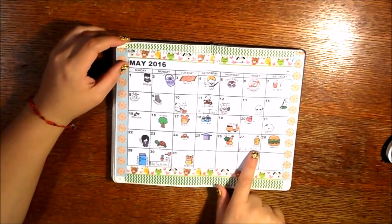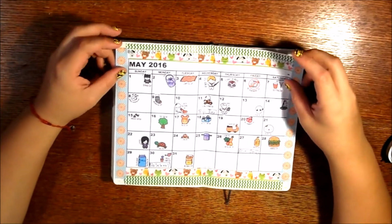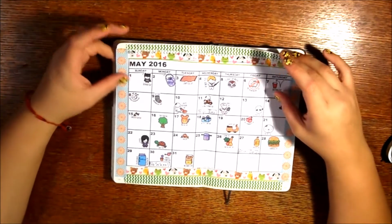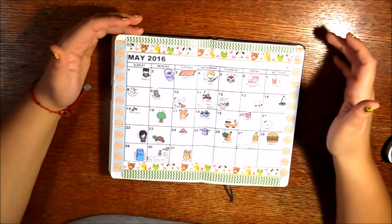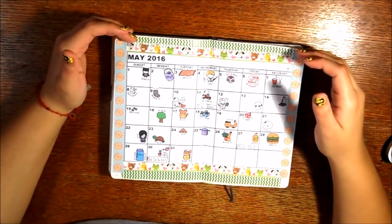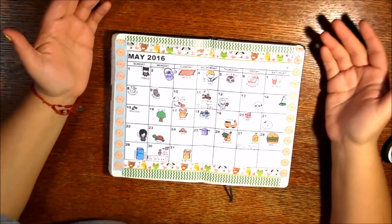So in addition to my regular work notes and events, I bought these really cute wacky holiday stickers from an Etsy shop. Again, I will link it down below, but I put them in here. They're very cute. I love knowing these kinds of things. They're super, super cute, and it's just a fun little thing and it takes up space and it's a nice little keepsake. So there you have it.